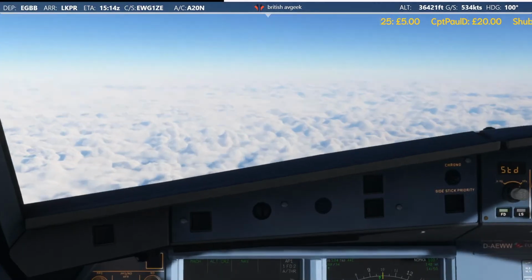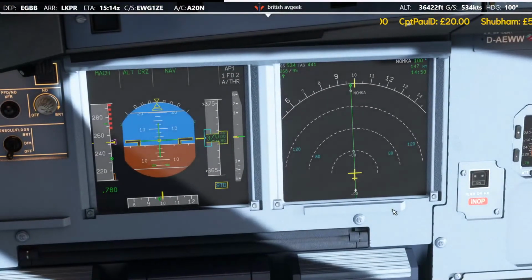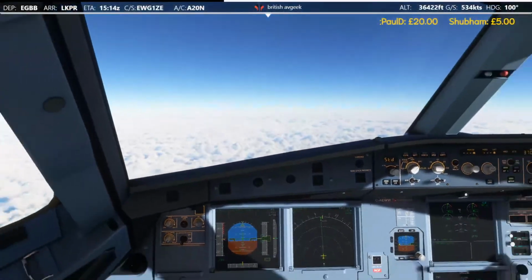I've got a TCAS alert for somebody dead ahead by 40 miles now as well. Exciting.